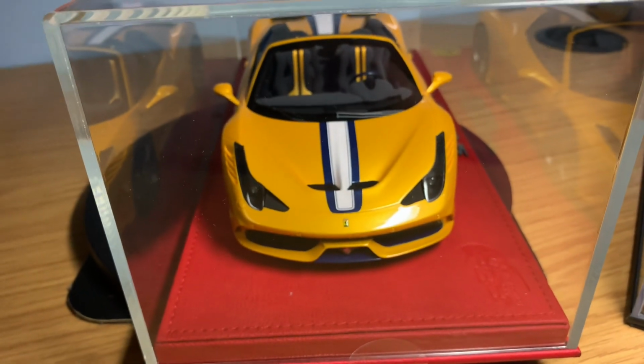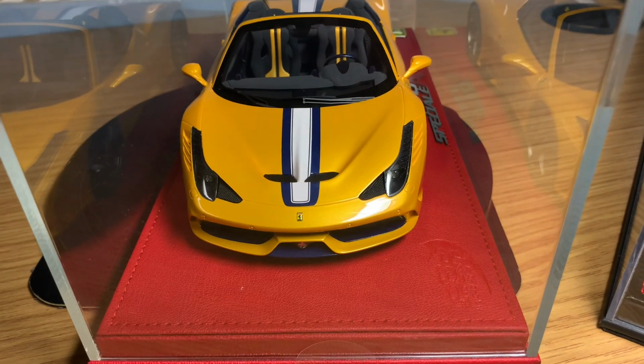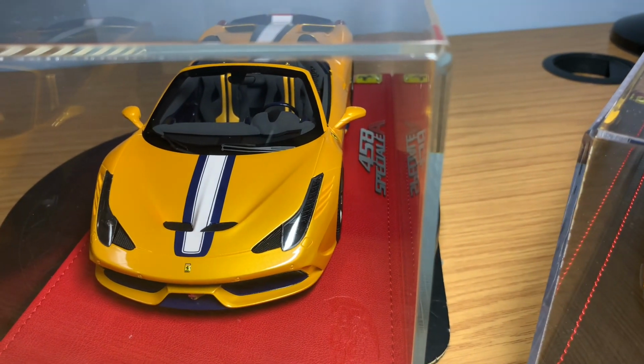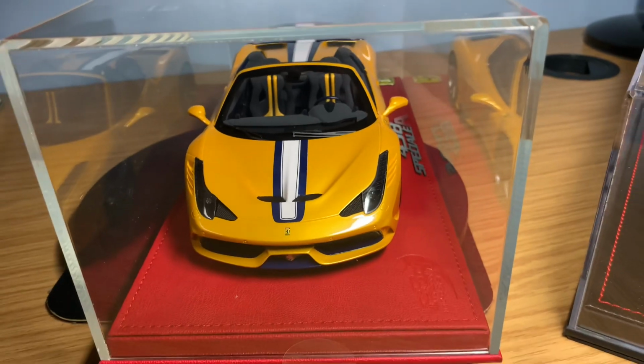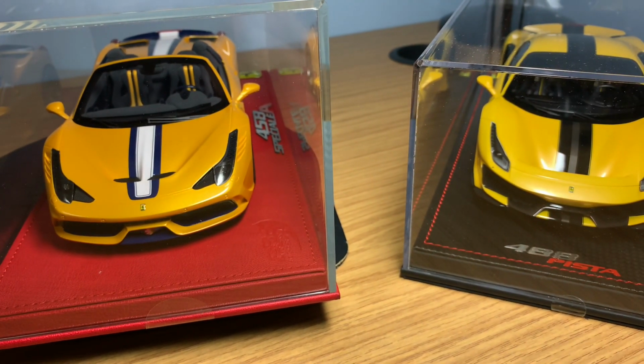So it comes with a very nice red base with the BBR logo embossed on the side, and then you've got the make of the model running down the side, 458 Speciale A, with the Ferrari badge right at the back as well. So very, very similar bases. I think they're both very, very nice. It definitely looks very realistic, and the presentation of the base is very nice as well.